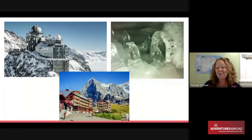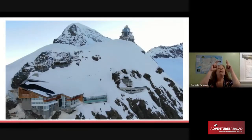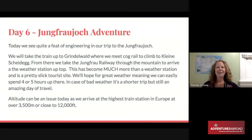Inside, here's an example of the ice palace that we walk through. It's a little touristy, kitschy, but it's really lovely. And we pray for a great weather day. I have come out at the top of the Sphinx and it's just cloud. It happens. Most of the time we can still entertain ourselves, but it depends on whether we're going to have a shorter Jungfrau Joch adventure or a longer one.